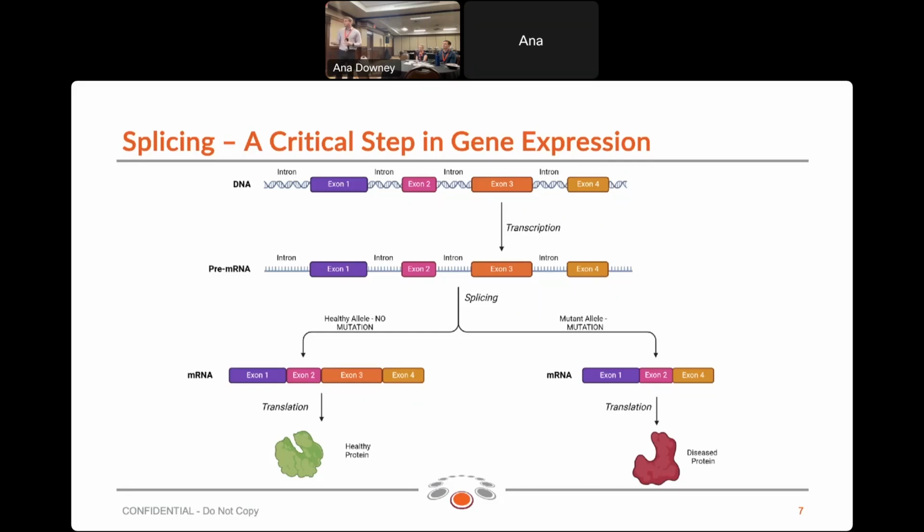So in the case of DYRK1A syndrome, it's a kinase. I'm not sure if anybody's heard of that lock and key mechanism for an enzyme. An enzyme has a specific shape to it, and that shape allows it to bind onto other proteins in a similar way to how a lock and a key meet together. So in this case, we have the full length transcript here with exons 1, 2, and 3 nicely together, and you have a protein that has a specific shape.